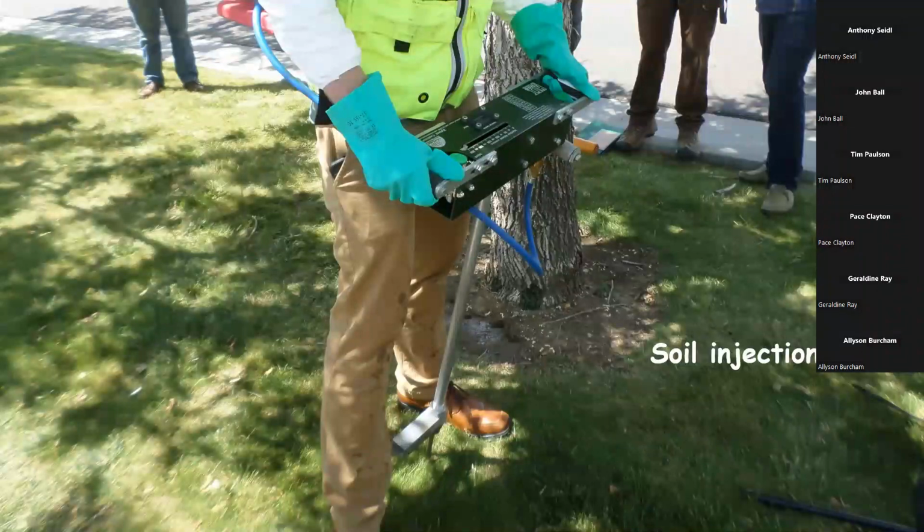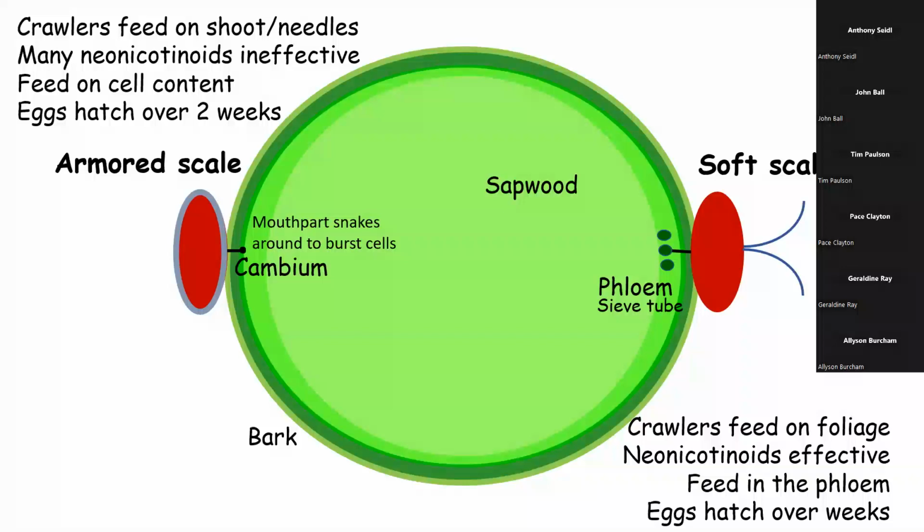So we tend to do soil injections, trunk injections, but a couple of things. The neonics are fairly ineffective on armored scales. So any of the neonic insecticides out there, they're not going to work very well on the armored scale. They're going to work extremely well on the soft scales. So here you have an insect that has two different ways of feeding, cell busters to phloem feeding. And the soft scales are the ones that you can actually do these injections with the neonics and have them work, where the armored scales far less so. There's a few products that do, but not many.